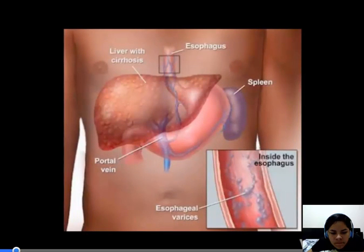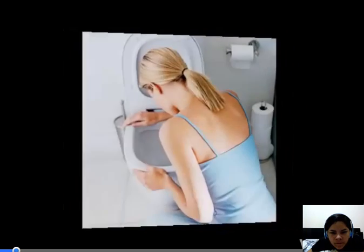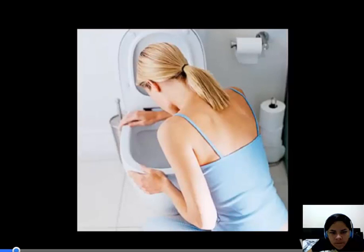Also enlarged blood vessels. These are called varices. People with liver problems can get high pressures in the blood vessels of the esophagus. When these vessels enlarge, they can sometimes bleed. Injury to the GI tract. Sometimes forceful vomiting can tear the lining of the esophagus. This can lead to bleeding.